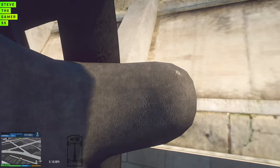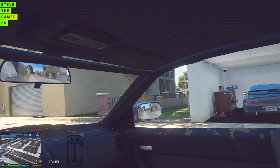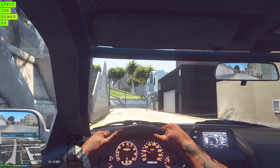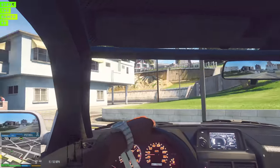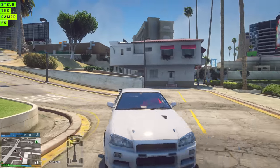Let me see the inside view for you guys. Hashtag on point, man. They even have a roll cage. So today I have to put a roll cage on another one too, man. Oh my goodness, I lost control. Wow, this is already too much fun, man.